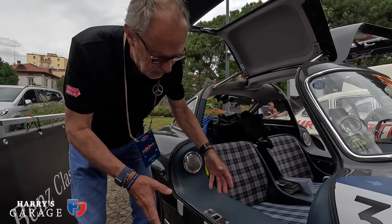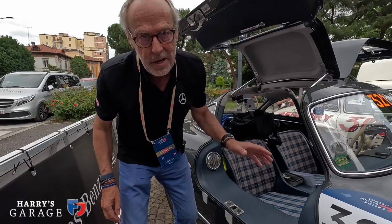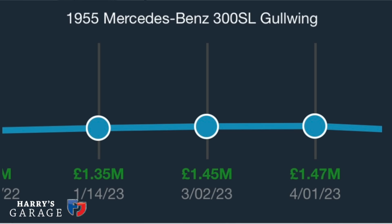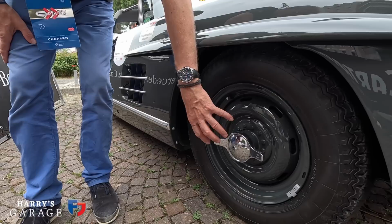Some were made with alloy bodies. This isn't one, there's only about 12 of them. But they are in this form. This is a 2 million euro car in this sort of condition, restored by Patrick. And you can tell an early one, if it's got knock-on wheels, and then later they moved to bolt-on wheels and a hubcap, but that's the early version of the 300 SL.